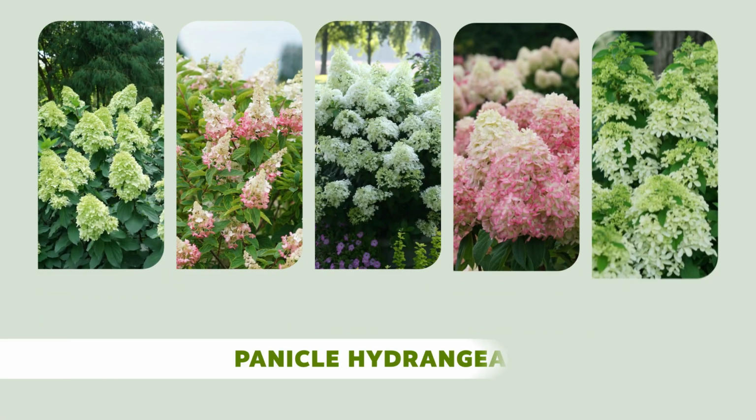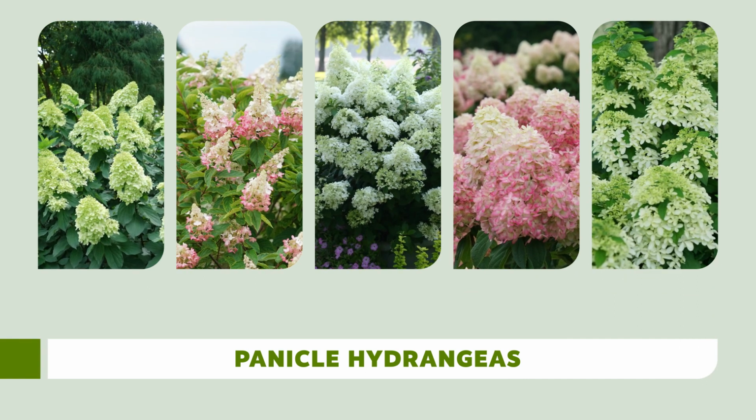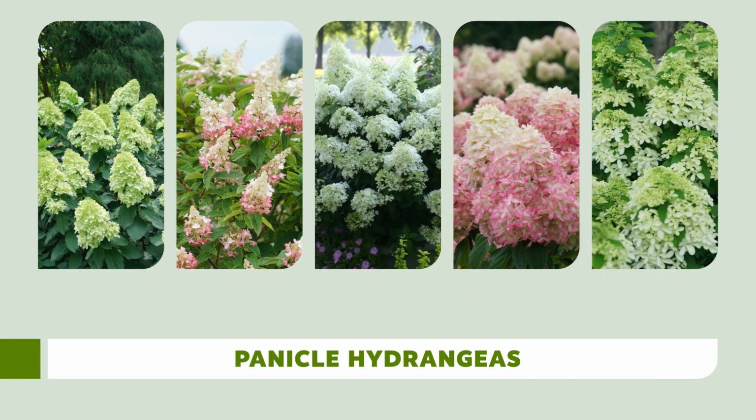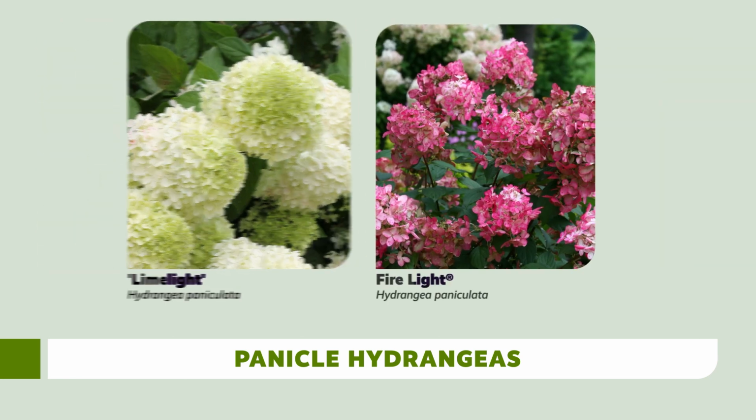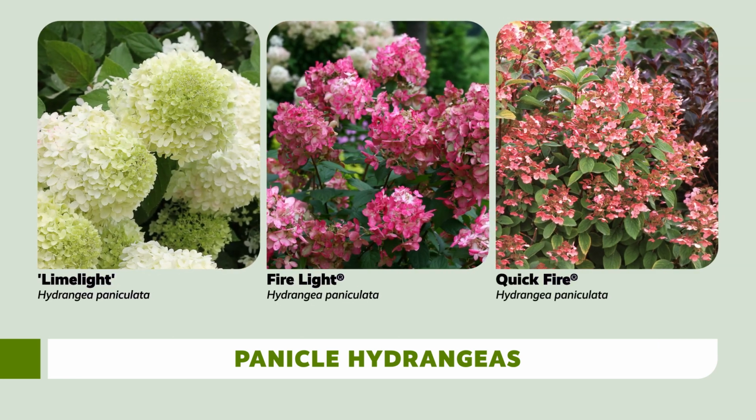It's a long process that begins with a great deal of care and expertise. Understanding the need for outstanding new woody ornamentals for the retail and landscape markets, our plant breeders have produced some outstanding introductions like Limelight, Firelight, and Quickfire panicle hydrangeas. But simply being a great plant sometimes isn't enough.